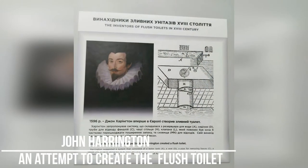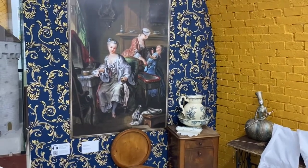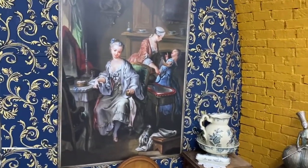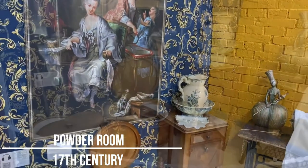We are going back to the inventors. John Harrington tried to invent the flush toilet, but he didn't dare to patent it. And the idea of a flush toilet, unfortunately, has faded away. But we are getting immersed in the atmosphere of the ladies' corners of the 17th century.